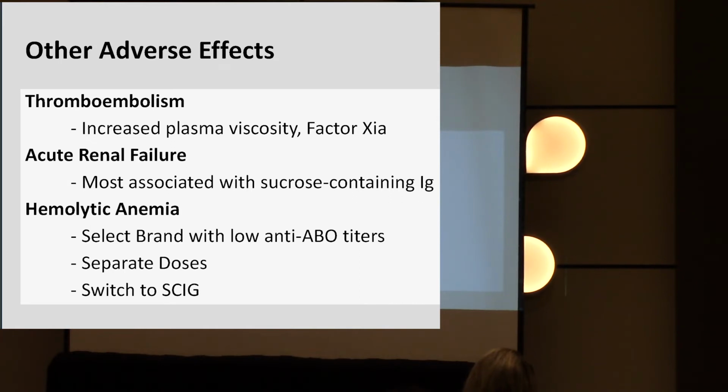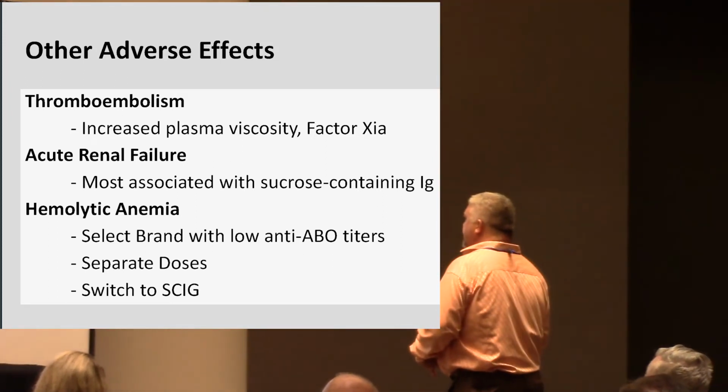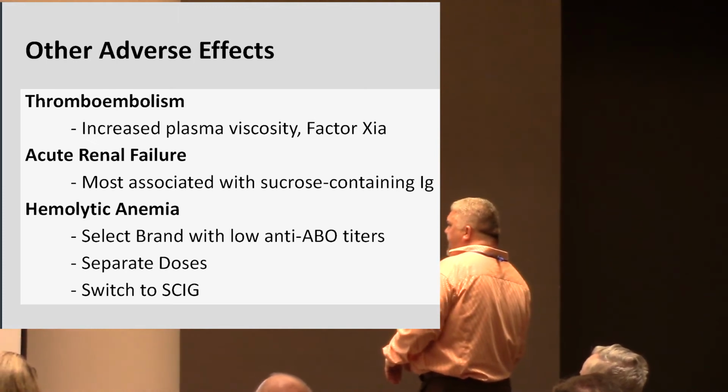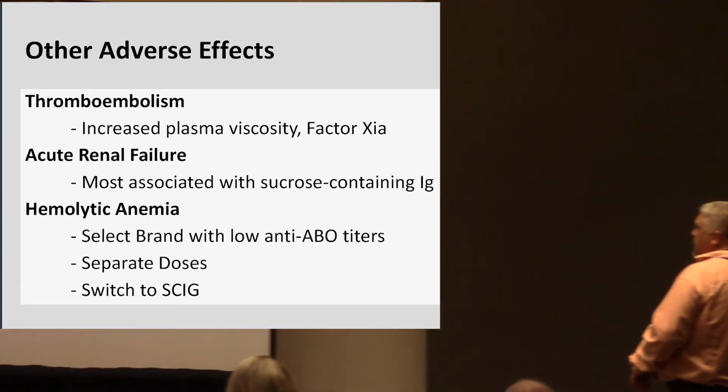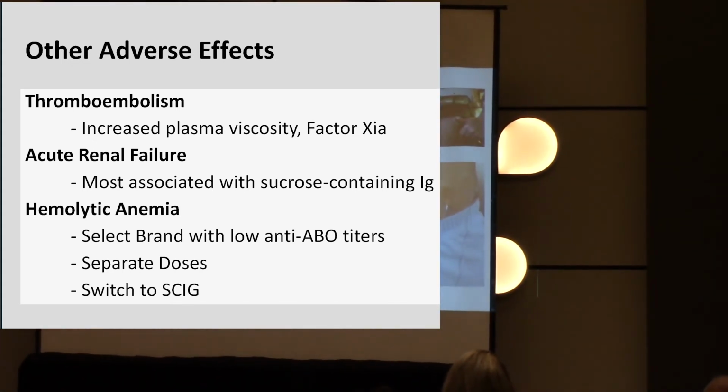It's pretty rare that we see severe anemia. Now, we do more frequently see what we call subclinical anemia, which means your hemoglobin and hematocrit are a little bit lower, but you're not really experiencing symptoms of anemia from that. But in those cases, when we do see it, we can move to a brand with a low anti-ABO titer, and that's on that chart I shared earlier. There's a level at the very bottom, and this was put together by Tom, and he went in and did the research himself, talking directly to manufacturers, and some have lower levels than others, so you'll see a ranking of high, moderate, low, very low, and so we'll help prevent that.